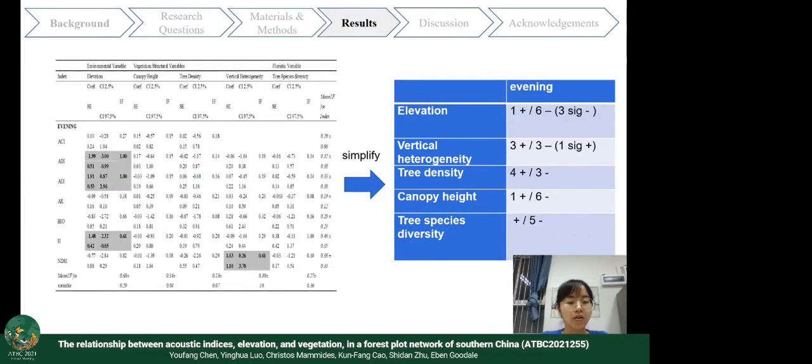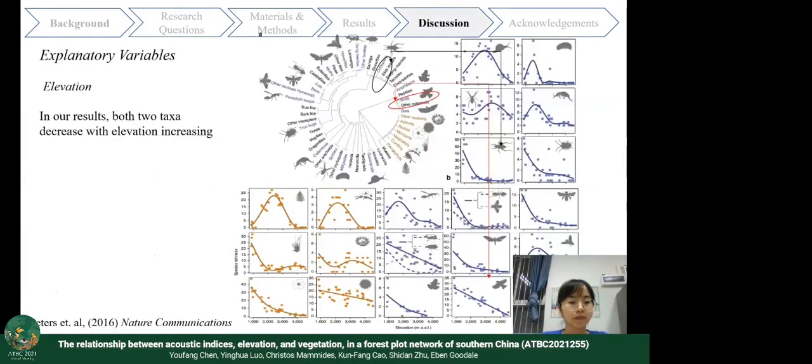Evening is similar to the morning result. We can see 3 significant negative relationships with elevation, and 1 positive relationship with vertical heterogeneity. In our result, both taxa decrease as elevation increases, the same result as Peter's shown here.